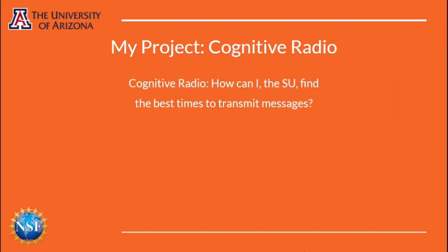A lot of progress has been made with cognitive radios in the last couple of years, and most of this is due to the rise of artificial intelligence, specifically reinforcement learning.